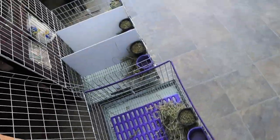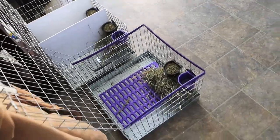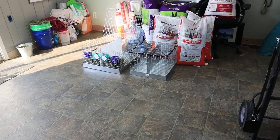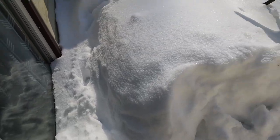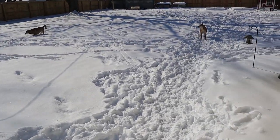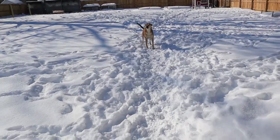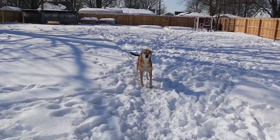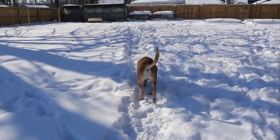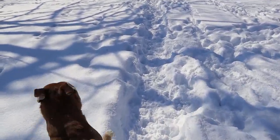I have all of my carriers ready. So I need to go out now and get the rabbits to fill up these carrying cages. Look at this, you guys. This is insanity. This just tells you how much snow we actually got. It is so bright out here. Holy cow. What are you doing, Nan? What are you doing, bud? We have our little distinct pathway out here to the rabbit hutches. Come on, buddy. Let's go.